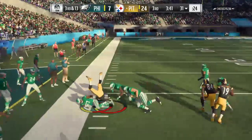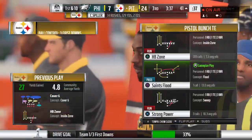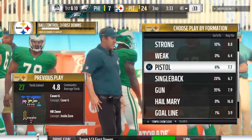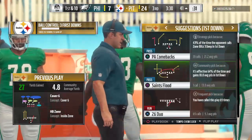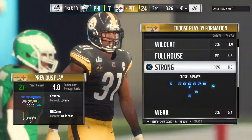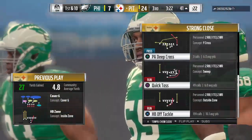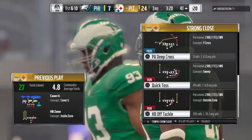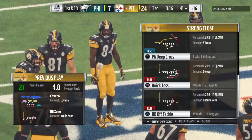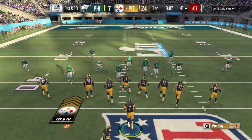And some room to roll now. And he's taken down, but not before getting this across midfield and just shy of the 40. A big chunk on the ground there, 27 yards. So after that big gain, let's see what else the offense has up its sleeve.